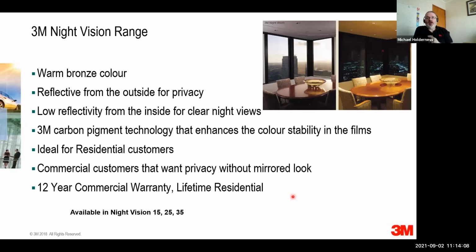In those days, without Prestige, we recommended night vision, and they went on, I think it was a night vision 35, and we got a lovely letter back from the owner via the architect to say, thank you so much. It's perfect. It's lowered the temperature on the dining table to manageable levels during the day so they can use it, but they can still see out at night. So night vision was the way to go for them. It was just what they needed.